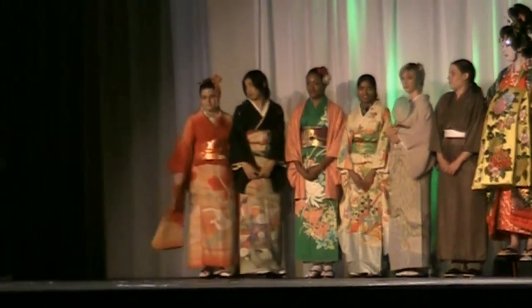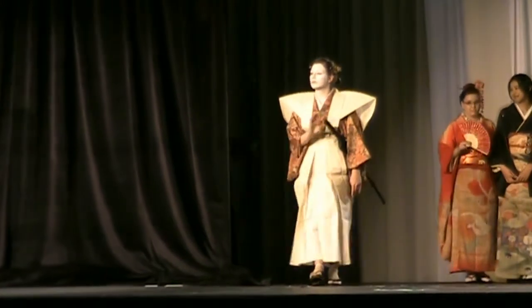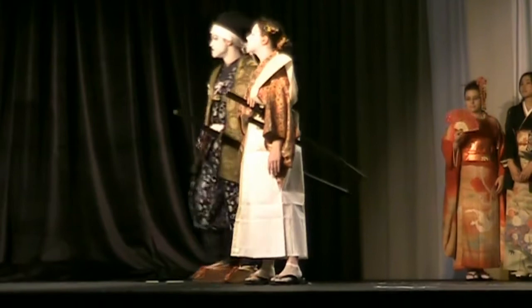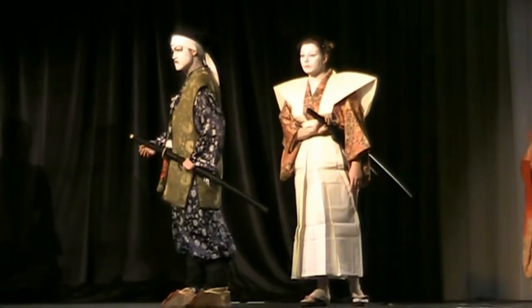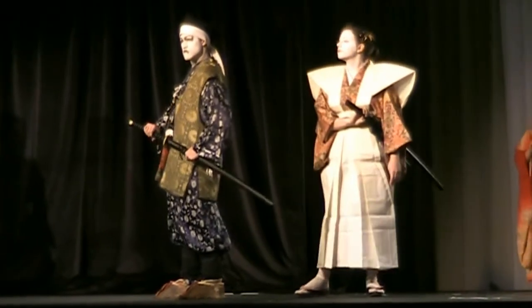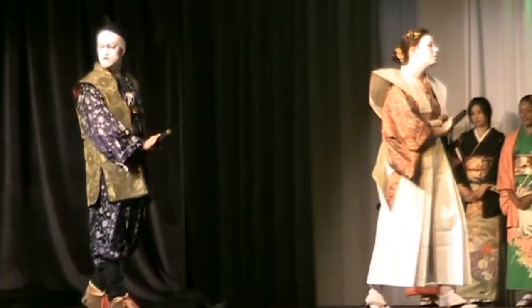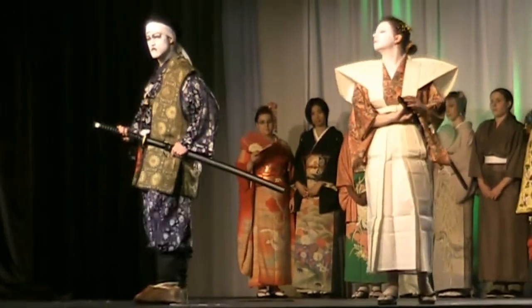And next up, we have two models, Patricia and Kevin. Patricia is dressed as a female samurai. They were rare, but they did exist. And Kevin is dressed as a daimyo, or warlord. Both of them are wearing autumn-themed outfits, patterned with chrysanthemums, again representing status and the imperial family as well.